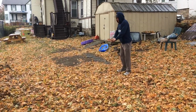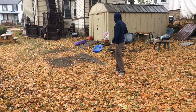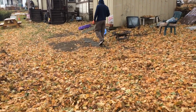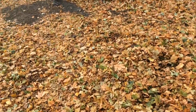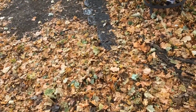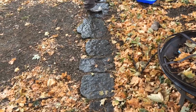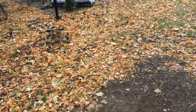But people have been saying they wanted to actually see Corey and myself trying to locate these privies. So I'm just going to record a little bit, show you what we're doing, what we're looking for. See here, there's a stone walkway. That's a good indicator of old. So we're just looking around.